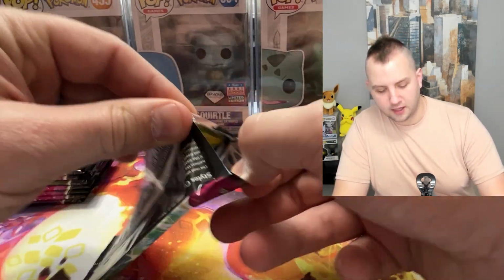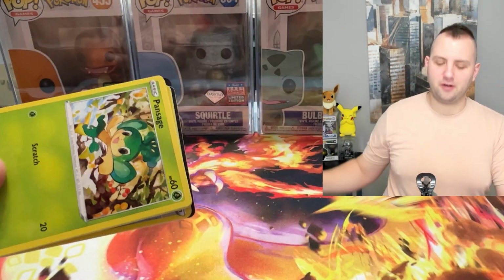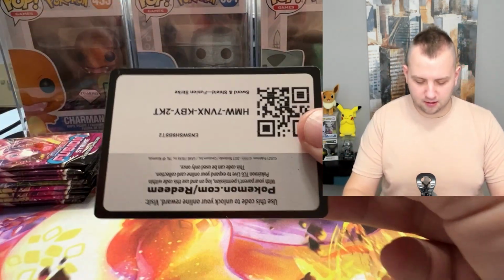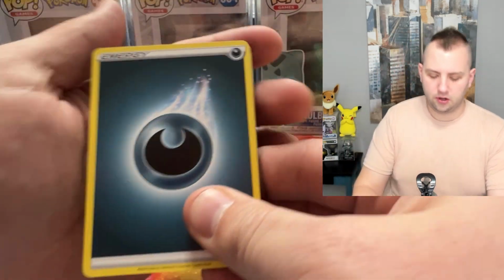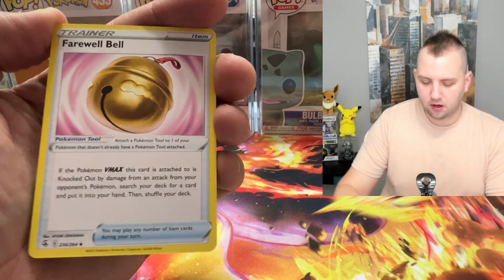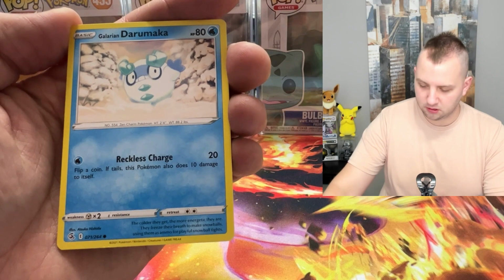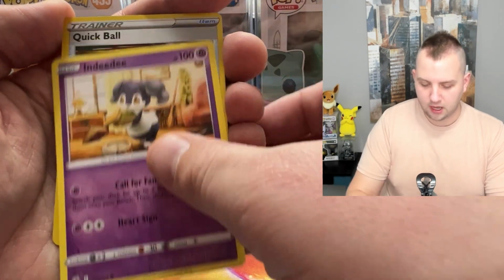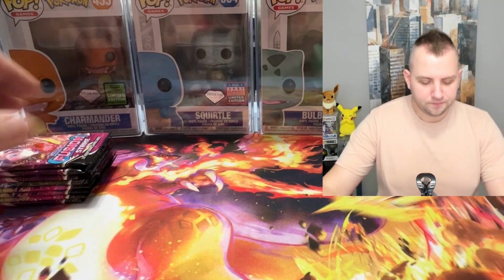I opened lots of Chilling Reign because that's my best luck ever, I think. I had a ton of hits from it, which was awesome. I pulled the Galarian Moltres, I pulled the Gold Snorlax, so I had awesome luck with that. Had terrible luck with Evolving Skies. If you've watched any of my videos, you probably know that already. Can't pull anything. Got a Quick Ball and an Excalibur.